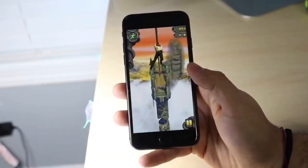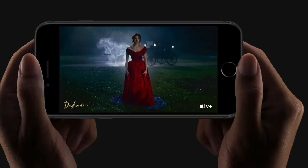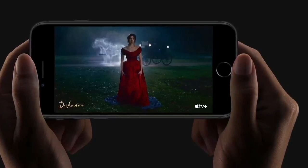But still, you are getting Apple's latest and greatest A13 chipset. The smartphone is very snappy and fast, but due to the limitation of the display, you are not going to push the boundaries of Apple's A13 chipset. But still, you will get 3 to 4 years of Apple support on this device.